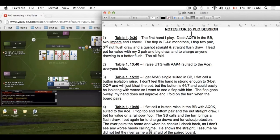So the river pairs the board, and he checks. I check back as I don't see any worse hand calling me. In Pot Limit Omaha, like I know in No Limit, you always think about no worse hand calling you, but in Pot Limit Omaha, they will. The worse hand will call in Pot Limit Omaha, so you can't have that thought process in Pot Limit Omaha.